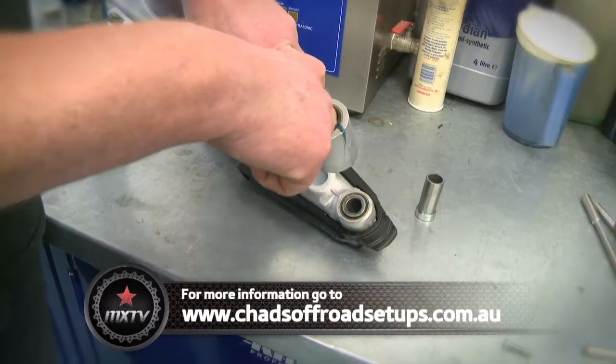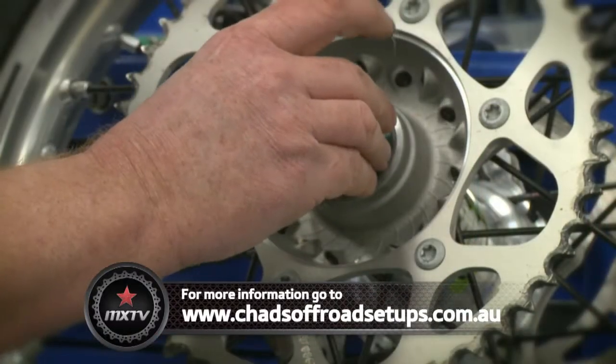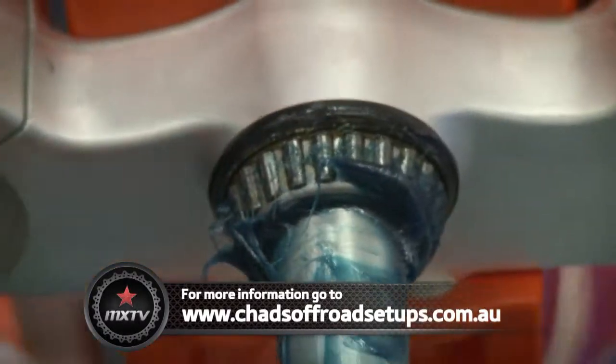So there you go guys, simple, easy. It's something that if you take a little bit of time when the bike's new, go through and get everything greased, your bike's going to last much better and everything's going to just work so much sweeter. Ultimately you're going to save yourself money and you're not going to have the problems in 6 to 12 months time when everything's seized up.